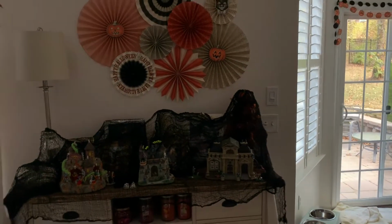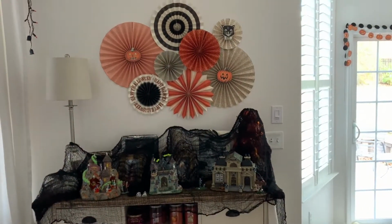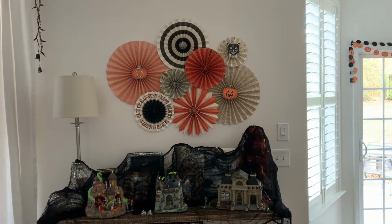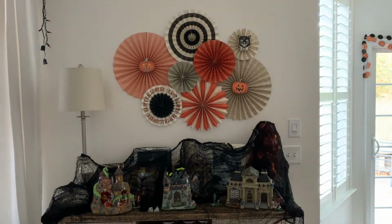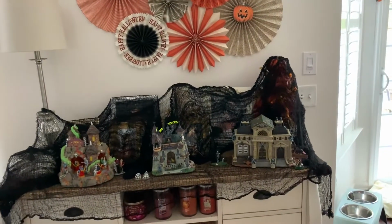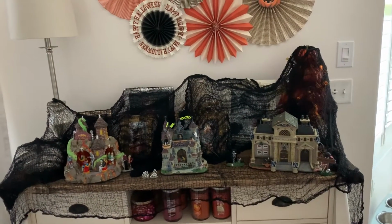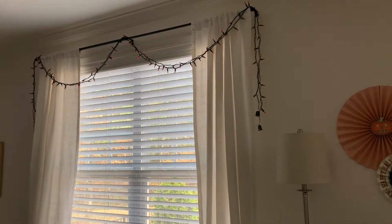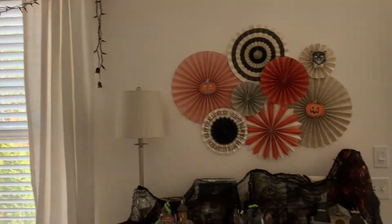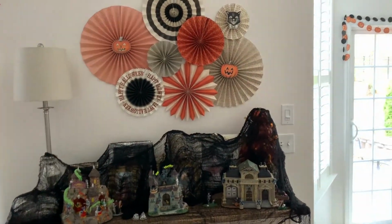Then down here, I just have a candle and a card. I kept it really simple. And then right here, if it would brighten up, there we go. I do this every year with the vintagey kind of fans. I don't really like vintage, but I'm obsessed with these. And then these houses, there's about 12 of them in my house, and I'll show you how those look when they're lit up, as well as these lights when they're lit up, because everything looks really nice at night.